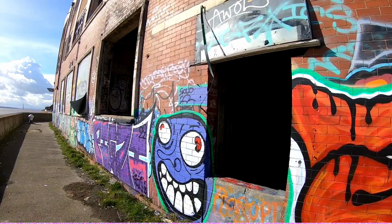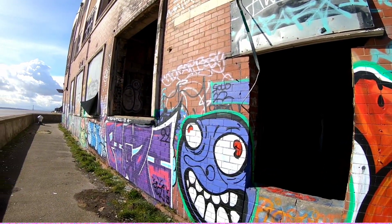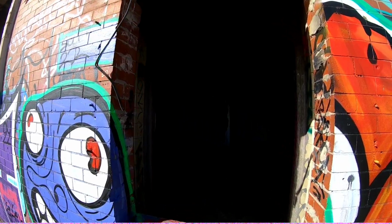Look at some of these graffiti faces, they're really cool. We'll be seeing lots more of them, I think. Let's go in.